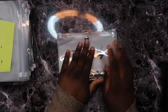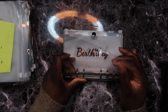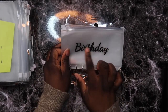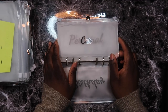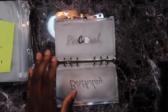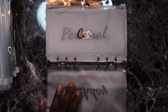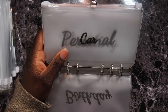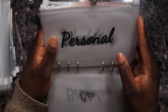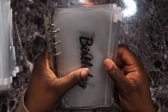Then I didn't even name this binder. I don't remember what this binder was, but it had like birthday. By the way, I did get these decals from Amazon. So Amazon has been a big help with my budgeting journey. I don't know if you guys can see, there's a little glare going on. Let me see if I can zoom you guys in. This ring light is giving me problems. But if I hold it up, you guys can see. All right, so yeah, I had birthday, I had my car, personal, vacation, wedding. I guess these binders were not as organized as I have them right now.